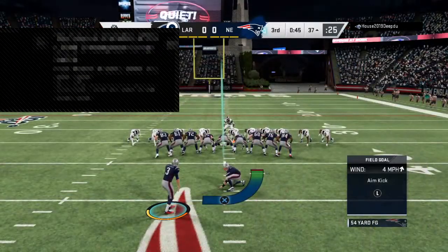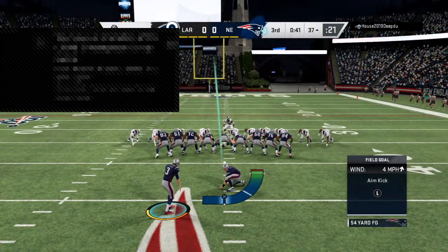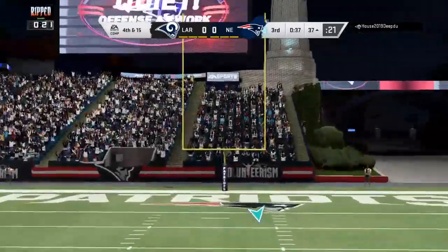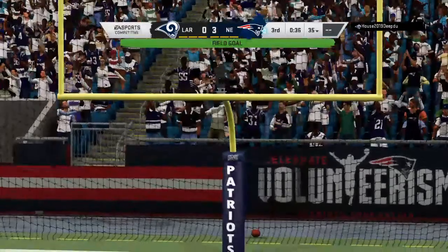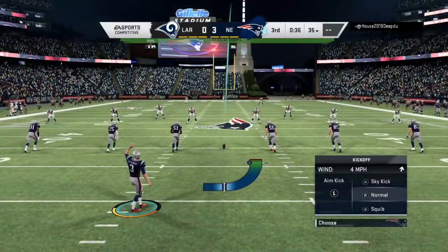So now on 4th down, on comes Steven Gostkowski to try and get the Pats 3. This from 54 yards away. And this will split the uprights. It's right down the middle. And the Patriots jump out to a 3-0 lead.